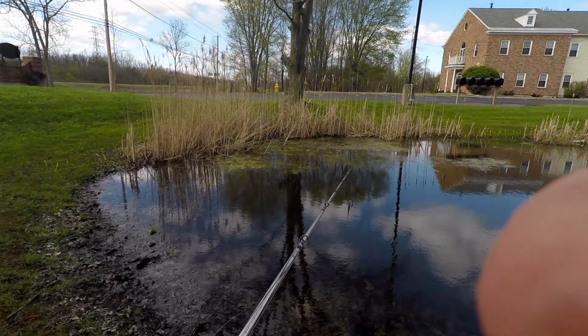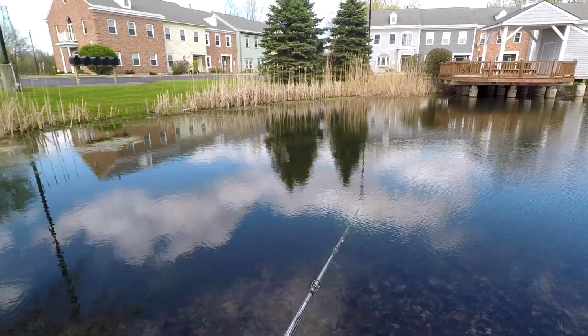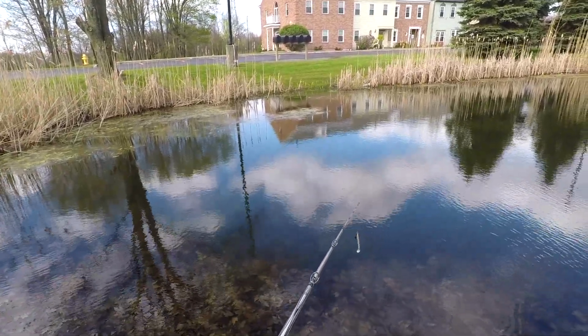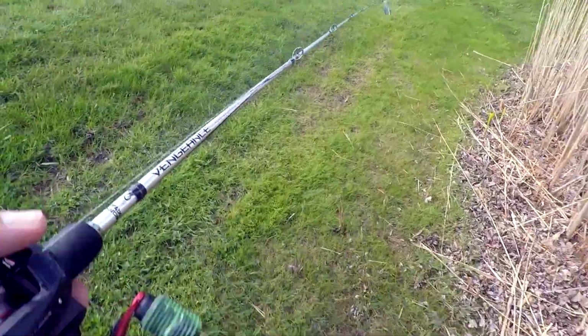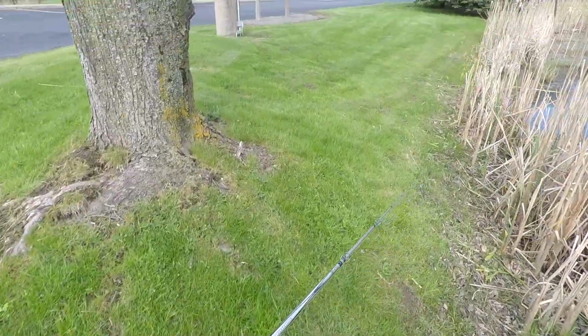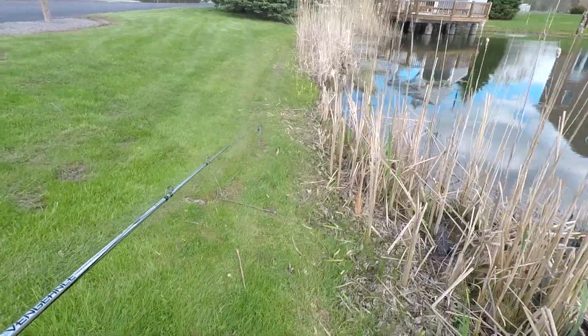My goal is to catch a fish from one of these small ponds by the end of the day. I've got a handful of ponds to check out. I'm hoping I can make it happen. Well, some lady just saw me here, so we'll see how much longer this lasts. They don't have no fishing signs, but I'm not entirely sure if we're allowed to be here.